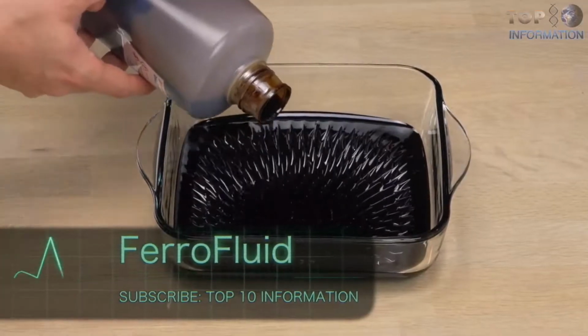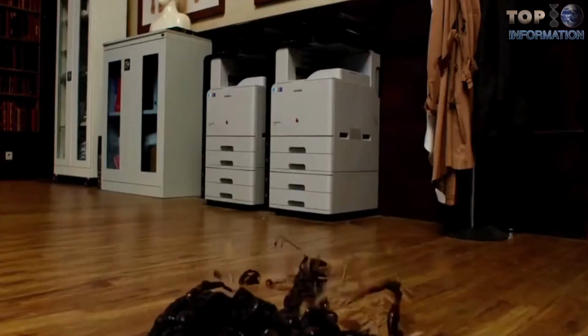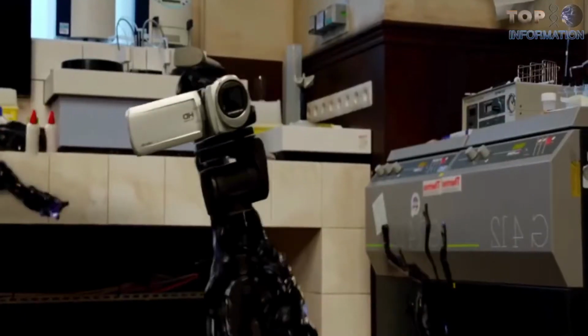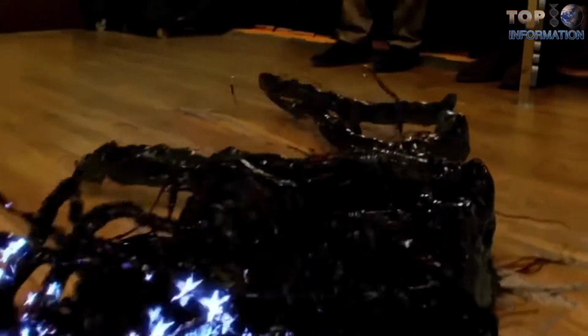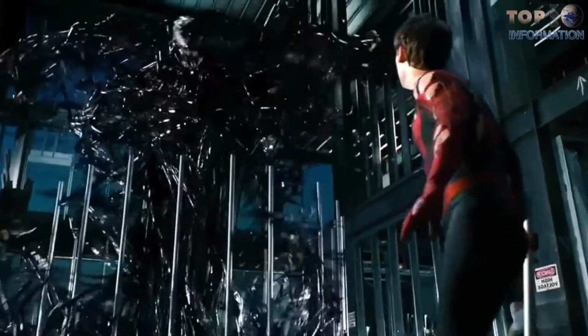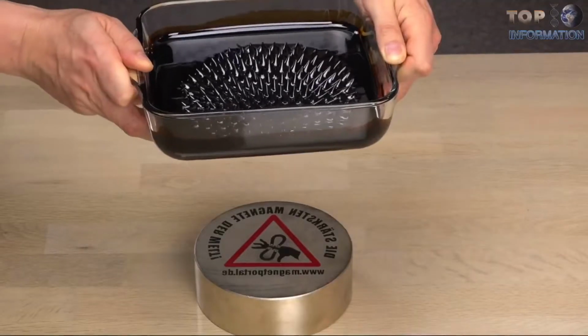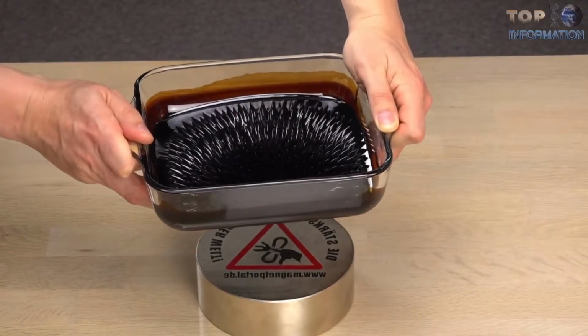Ferrofluid. I'm sure a lot of us know the film Lucy, starring Scarlett Johansson, and if you've seen it, you probably remember the cool VFX black creature at the end, which also appeared in the Spider-Man movie as the Venom. What would you say if I told you not only is it real, but you can make it by yourself?